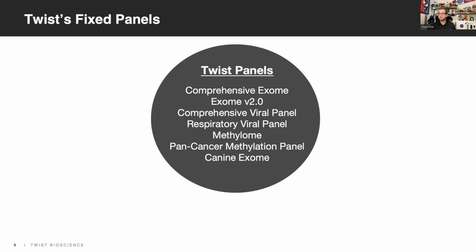If you want to go bigger, get single base resolution, and get better data realistically, definitely recommend reaching out to us about the methylome. And then, if you just don't want to go so big, because 4 million CpGs is pretty big, if you want to look at a smaller amount, only what's related to cancer, we do have a pan-cancer methylation panel as well, which is only about 1.5 megabases in size, so a smaller panel. And then we also have, I didn't put it here, a mouse and a canine exome as well. So we do have the ability to make other genomes than just human too.